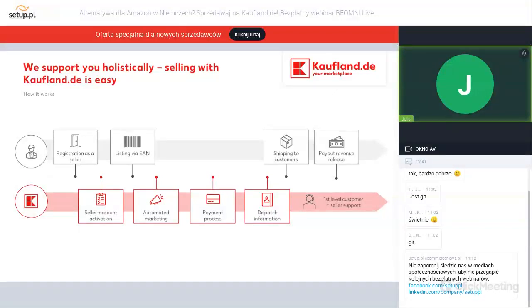But then once your products are live, we advertise the products which are in the buy box on our external marketing channels with the automated marketing that we have just seen. Then when a customer becomes aware of your product and places an order, the customer pays to Kaufland.de because we handle the payment processing for you. So we offer the customers all typical payment methods like Klarna invoice, credit card, PayPal, and the customers pay directly to us. So you as a seller, you don't need to worry about payment methods or money from the customers.